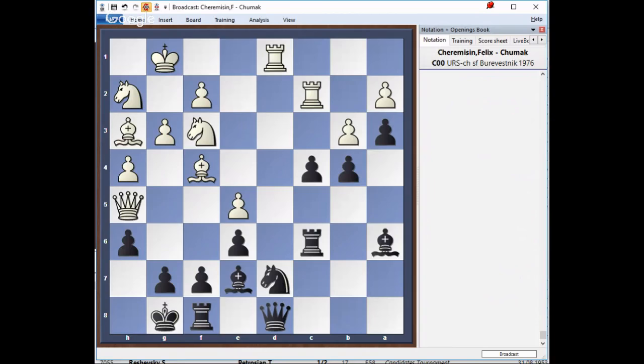That was played between the masters Chumak and Cheremishin in the Soviet Union, 1976. So Black was in trouble. He saw himself in trouble while White was coming down with all of his pieces, and the Black king was just in the middle of nowhere, in the midst of all that fire. So I'd like to ask you, what do you think Black should do, guys? And how should Black try to defend?